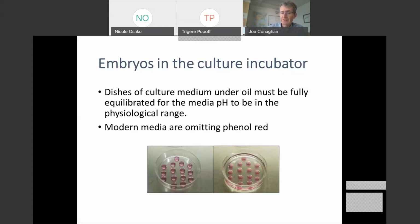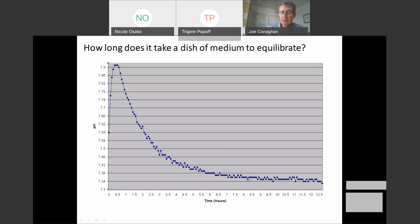Some people think it takes 4 hours. Some people think 6 hours. Some people think it takes 24 hours. Well, we've actually gone ahead and done the measurements, and when you take oil and media out of your refrigerator and you make up a dish, the first thing that happens is that the pH starts to rise. Because when you put this cold media into the incubator, CO2 that's already dissolved in the media comes out of solution as it warms up.